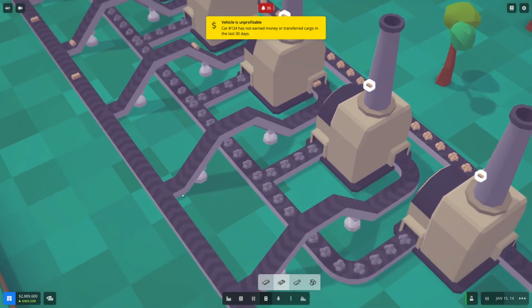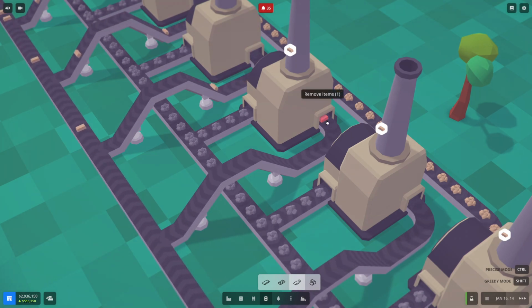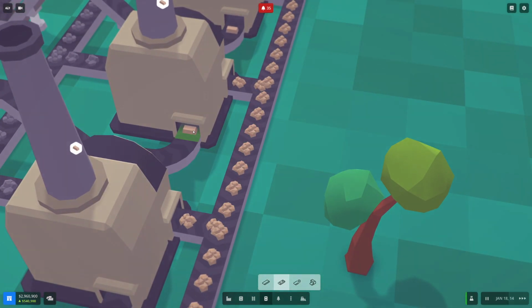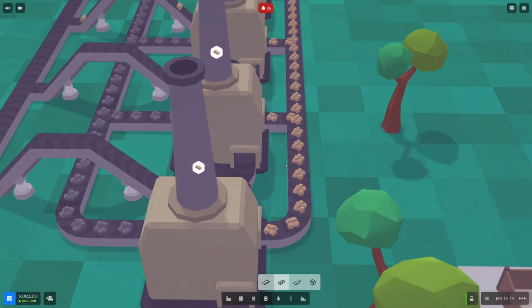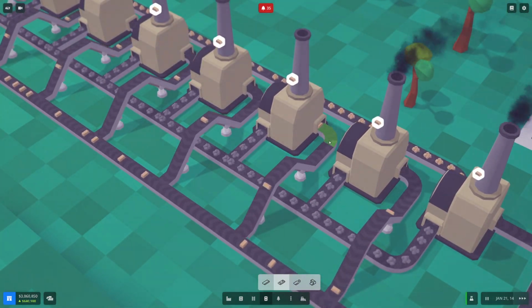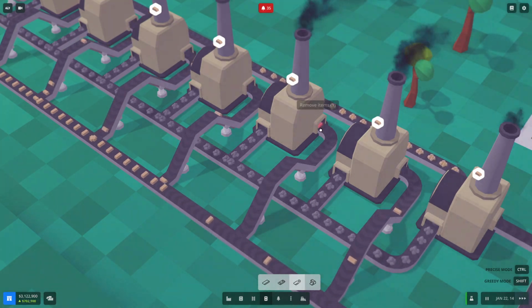Don't quite understand why this is not going. Right, that's a little funky. A little weird. Definitely looks like it should be working. That needs to be changed, and that needs to be changed as well. Yeah, I have absolutely no idea what could possibly be causing the problem here.